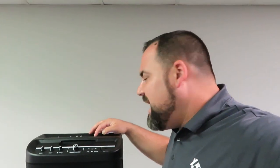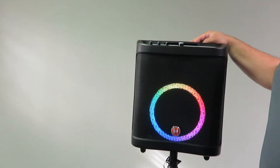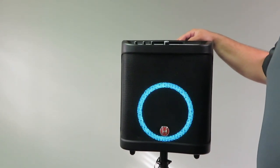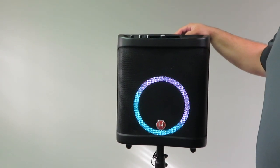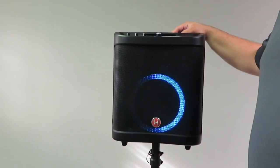Now you might be asking me, Dan, what other features does this thing have? Well, I will show you. It has a light mode to it. So on the front you have a couple different light modes that you can choose to set an ambiance for a party or an event that you're having. It's really, really cool, especially at night. My nieces and nephews loved it on our vacation, and they really enjoyed dancing in front of the speaker.